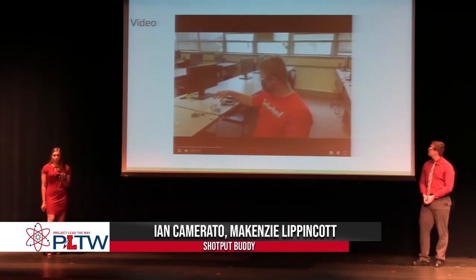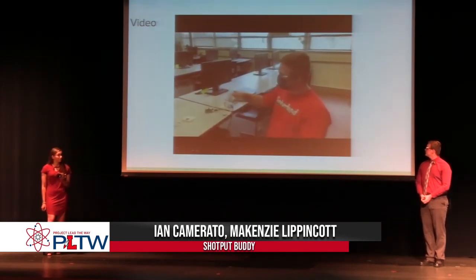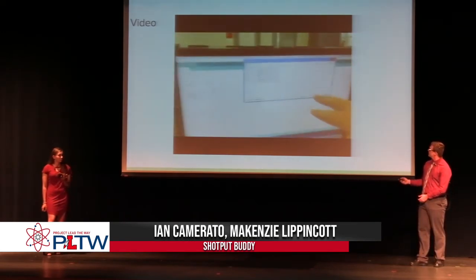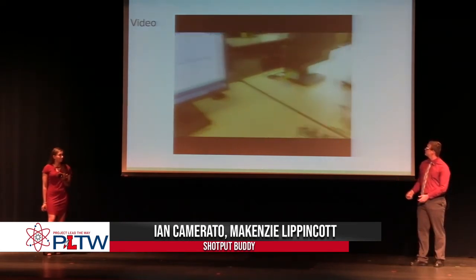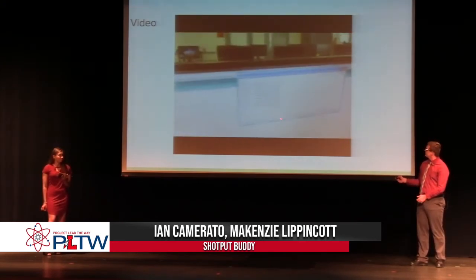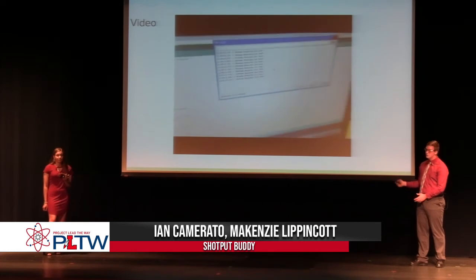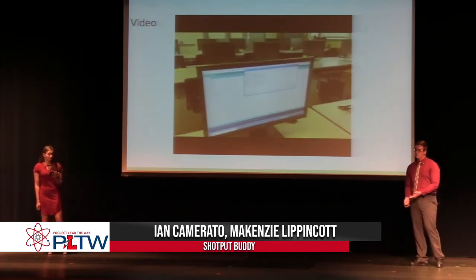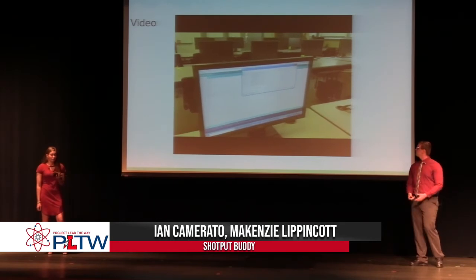Here's our video. What this is basically showing is the setup right there. As you can see on the screen, it's saying not safe. And then I'm going to bang it on the table. It's saying a value, it's safe right there. It's going to wait 15 seconds, which is a good amount of time for anybody who has to cross the field or for the referee to get out in the field.